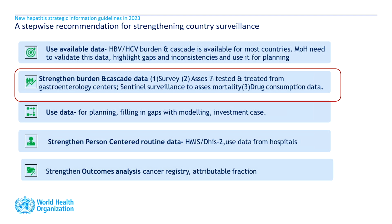In terms of strengthening country surveillance, the use of available data is important, and the Ministry of Health needs to validate this data, highlight the gaps and the inconsistencies, and use their data for planning these services. Strengthening burden and cascade data, using the data to develop plans and identify the hotspots and the priority areas in their countries. And of course, an investment case is important. You need data to evaluate and cost your response.